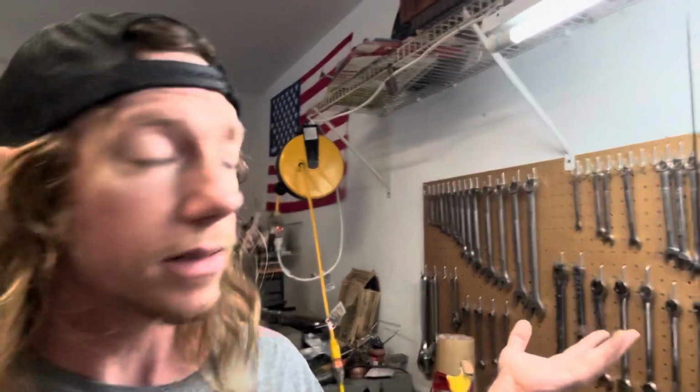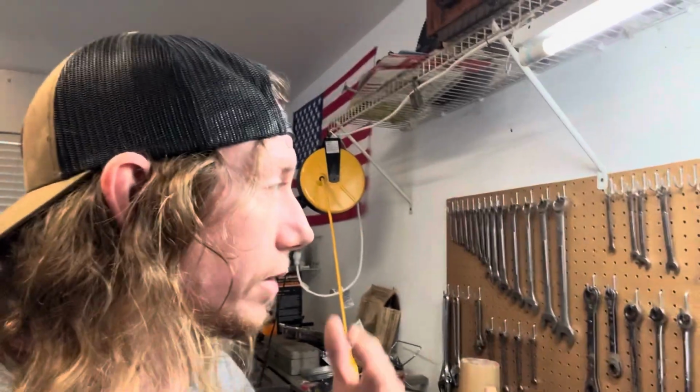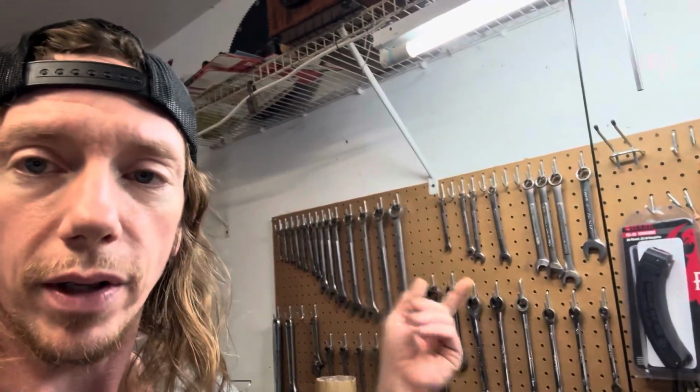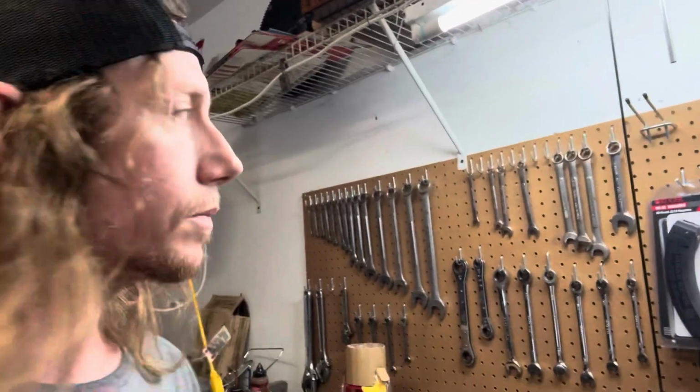Hey YouTube, what's happening? A question I get from time to time is, what are those wrenches and why did you choose those wrenches, being that they're obviously my go-to wrenches since they're hung on the wall, rendering them the most easily accessible? Well, to answer the question, these are vintage Craftsman wrenches from the early to mid 90s.